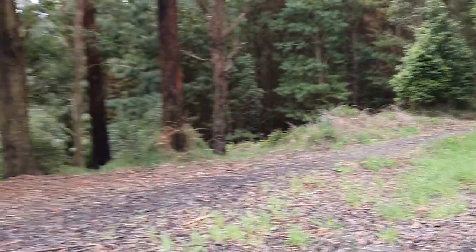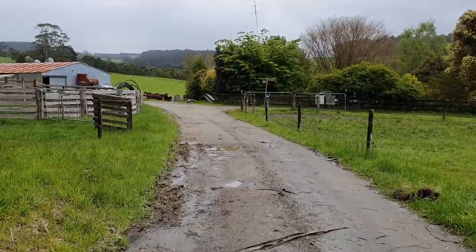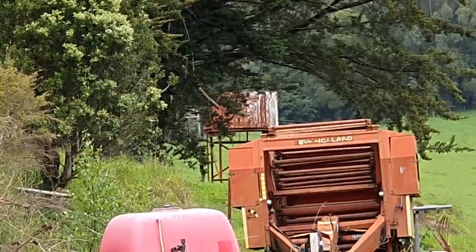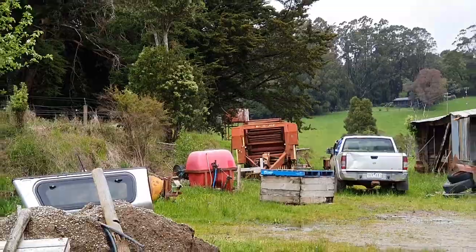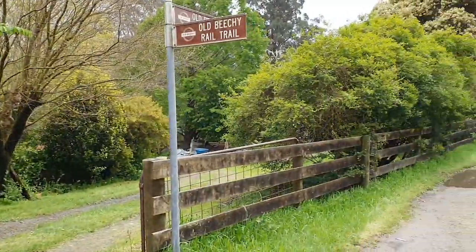All right, my prayers have been answered. The rail trail now comes back down here and follows the original alignment. We are coming towards the alignment. Finally. There's the old steam train filling tank. And you can see this farm shed here, which is obviously still in use. And this is the old alignment.